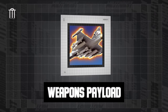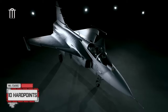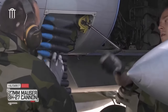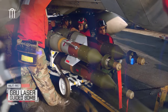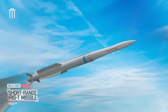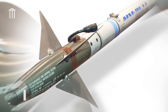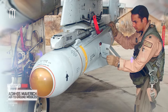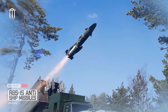2. Weapons payload. With up to 10 hardpoints, the Gripen can carry an impressive 1,400 pounds payload of assorted armaments, including the 27mm Mauser BK-27 cannon, GBU laser-guided bomb, short-range IRIS-T missile, long-range beyond visual range MBDA Meteor and AIM-9 Sidewinder air-to-air missiles, the AGM-65 Maverick air-to-ground missiles, RBS-15 anti-ship missiles, among others.